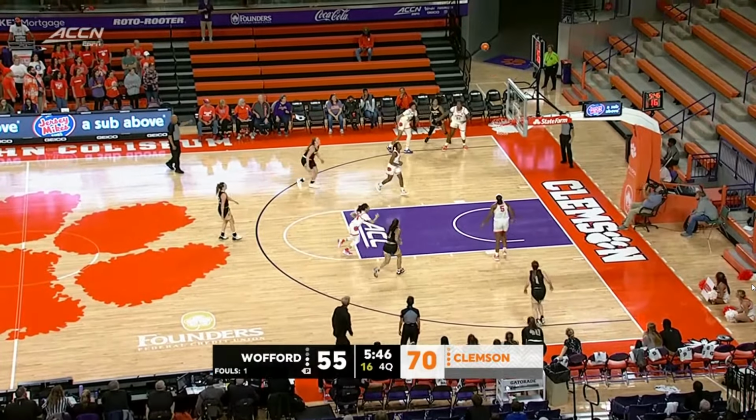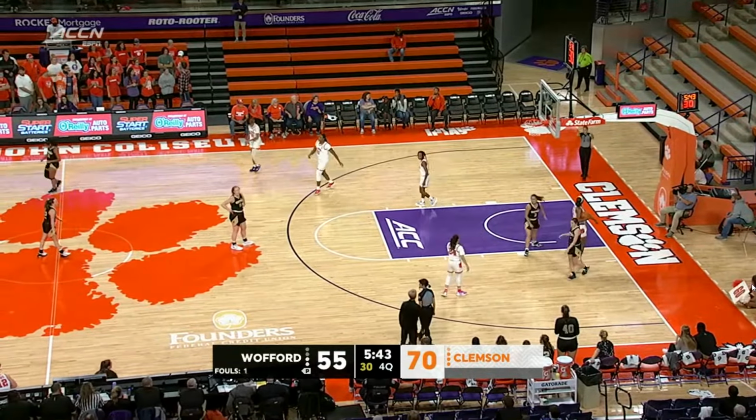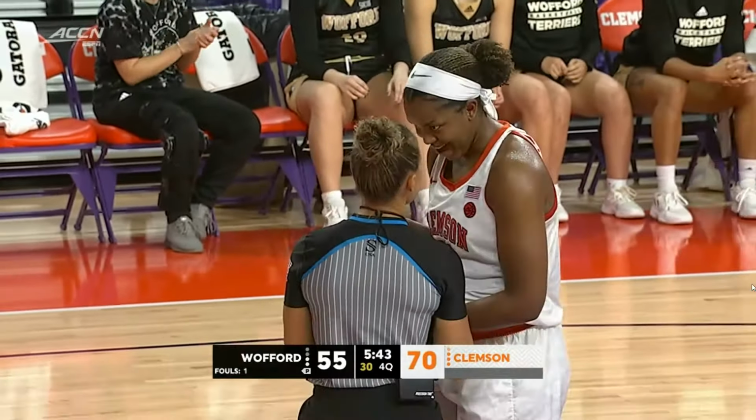Skip pass over to Hatton. They're working to the corner. Carmen's jumper for three is no good. Robinson, the rebound, brought it down low, and she's tied up by Schultz. That'll be a jump ball.